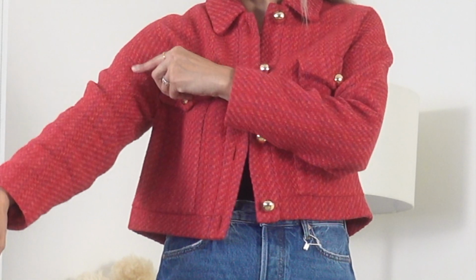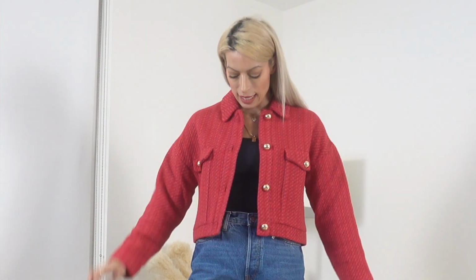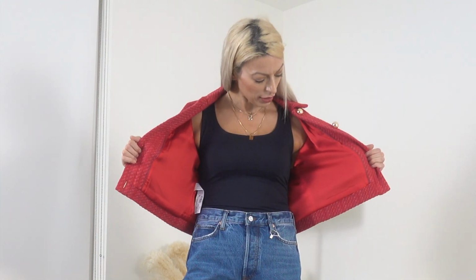In fact, it has a little bit of a dropped shoulder to give it a more relaxed fit. Sleeves fit great. No button detail on the sleeve, just plain. And it is a cropped style, which I like. These pockets do function completely. Not that I'd really be throwing anything in there, but I guess it's big enough to fit an iPhone perhaps. They are quite big, and it is beautifully constructed inside.